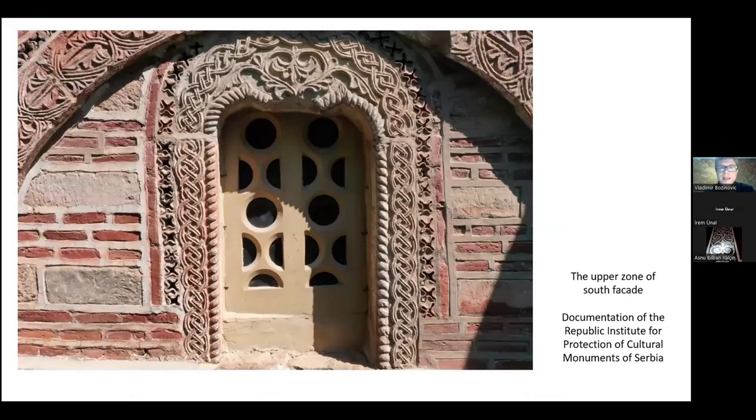On the opposite side, on the south side of the structure in the upper zone, the same principle of application of ornaments and reliefs appears: a combination of Sasanian palmettes in the tympanum, supplemented by a geometric pattern, and also application of split palmettes on the archivolt. So the principle of application of ornaments is always similar, but the ornaments are never the same.